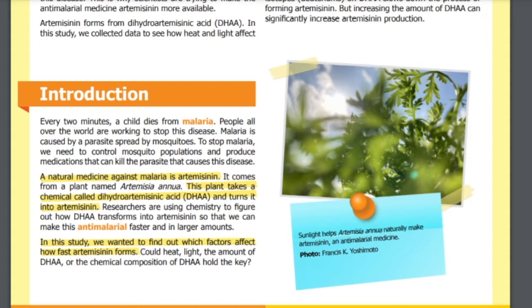It comes from a plant named Artemisia annua. This plant takes a chemical called dihydroartemisinic acid, DHAA, and turns it into artemisinin. Researchers are using chemistry to figure out how DHAA transforms into artemisinin so that we can make this antimalarial faster and in larger amounts. In this study, we wanted to find out which factors affect how fast artemisinin forms. Could heat, light, the amount of DHAA, or the chemical composition of DHAA hold the key?